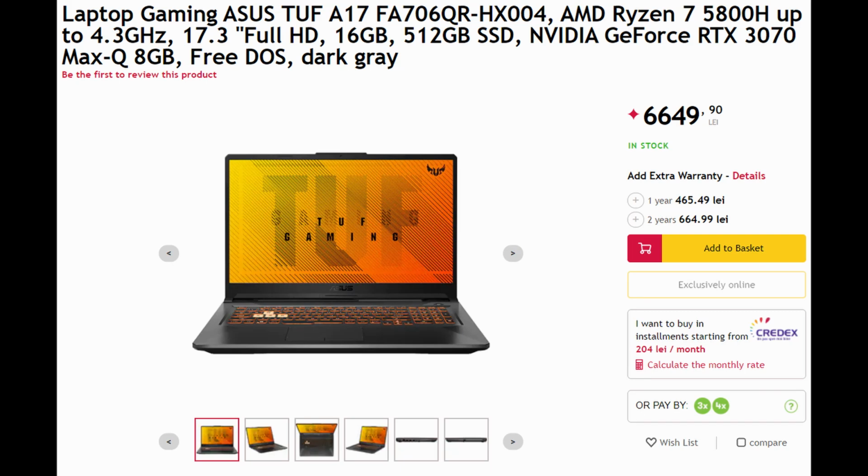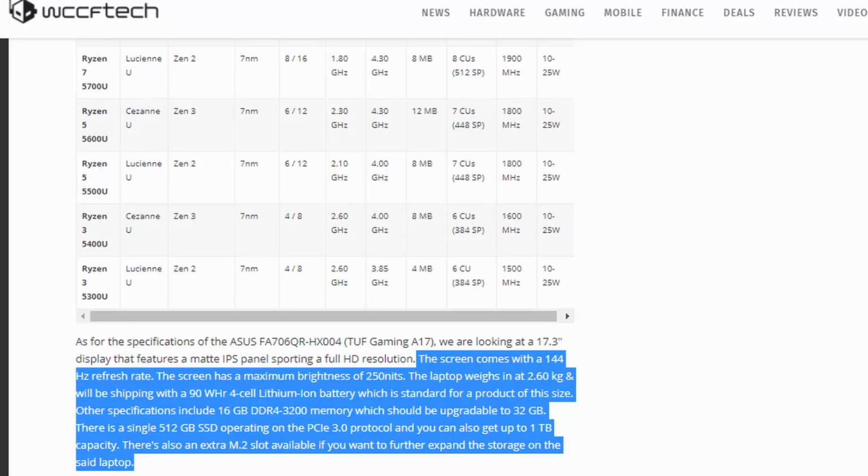We have seen that it's going to also come with 16 gigabytes of DDR4 RAM clocked at 3200 megahertz, which is really nice to see. But of course, you can also expand it to 32 gigabytes. But with regards to all of the other specs, so the screen, it is only going to have about 250 nits peak brightness, and that's not all that great, to be fair, but we have come to expect that from the Asus TUF laptops. Especially that's what you guys have been telling me in the comment section of the previous videos that I've done talking about the Asus TUF laptops.